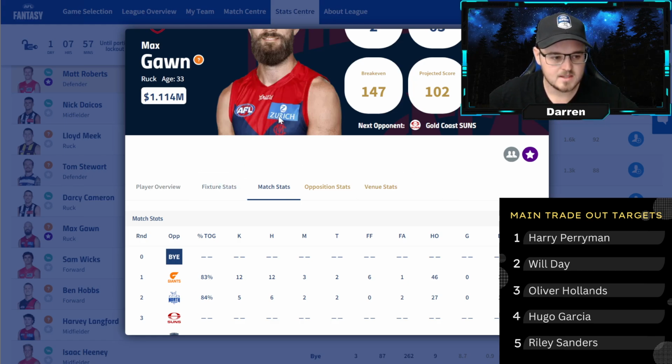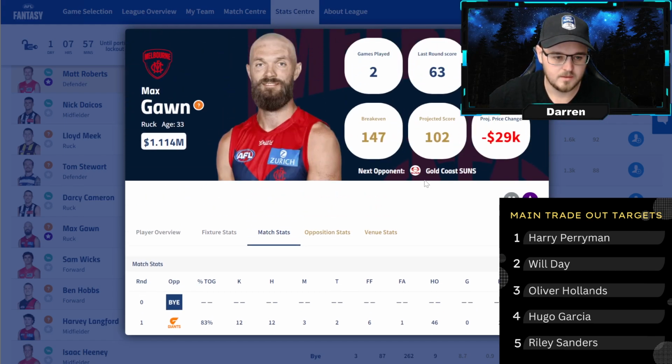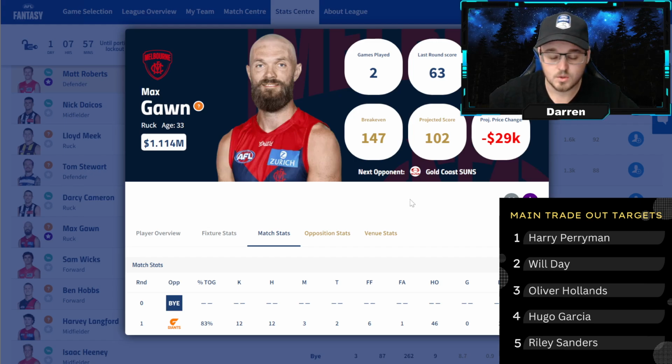You picked him as a top 2 ruckman for the year, so my initial thoughts is to just hold him and ride through the bit of a shitter score, and then he'll bounce back. Yes, he'll drop in value, but that's what all premiums do throughout the year. It's pretty common. Every premium's got to do that throughout the year, so I wouldn't be too worried about that.